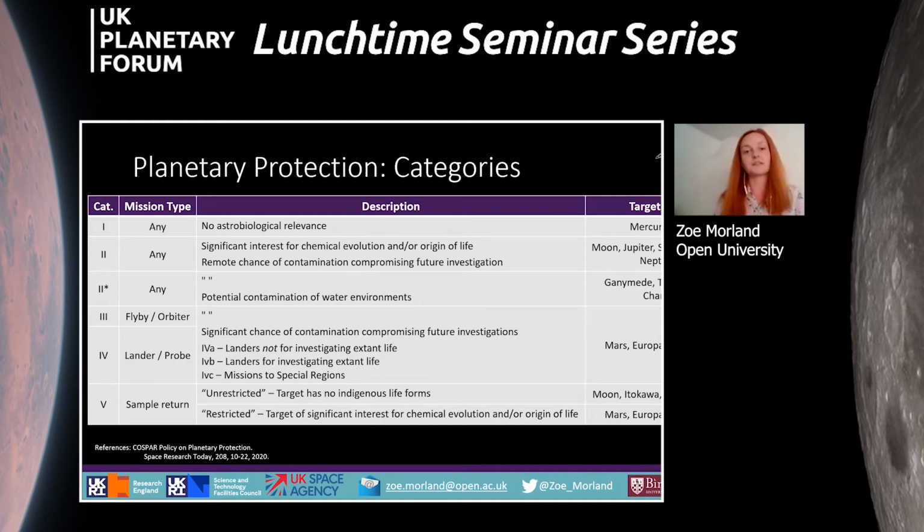Secondly, there is restricted Earth sample return, where samples are likely to be of significant interest to chemical evolution and the origin of life, such as Mars and the moons Europa and Enceladus. In this situation, outgoing spacecraft have high levels of planetary protection measures, and the return samples and the spacecraft are required to be sterilized and/or quarantined, among many other expensive protective measures to ensure that forward and backward contamination is mitigated.